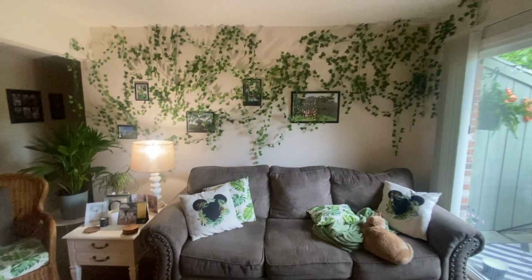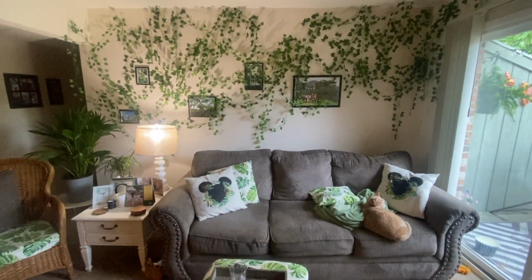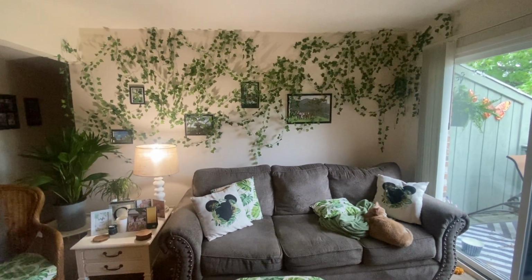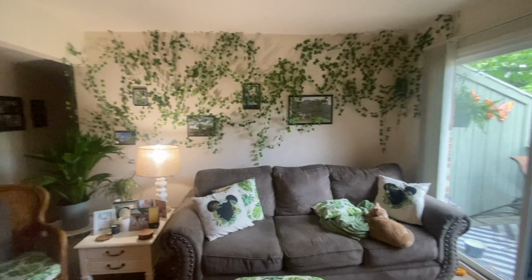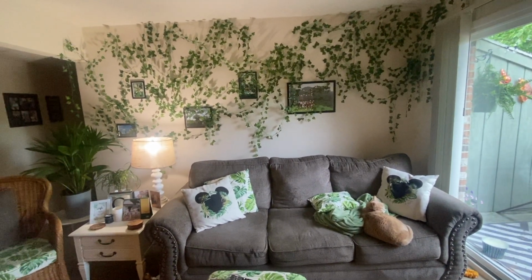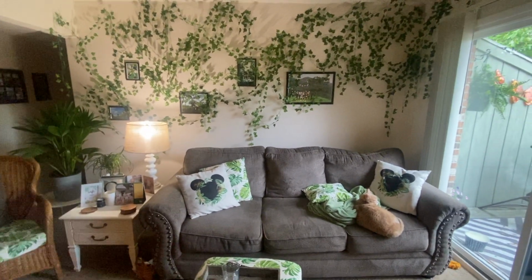Anyways, let me show you what my living room looks like at the moment. So this is what my living room looks like right now, or this side of my living room. And I like it, I really do. I spent a lot of time putting up the vines. But I want something different, I think. Just something a little bit more classy, maybe? I don't know.